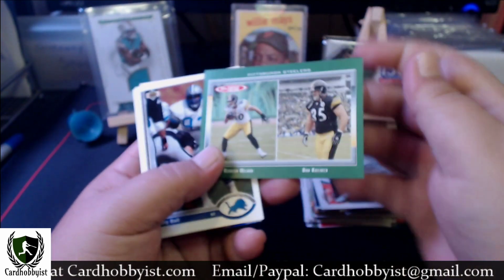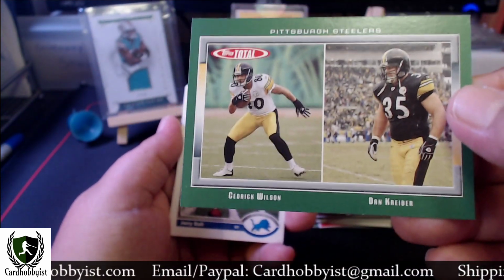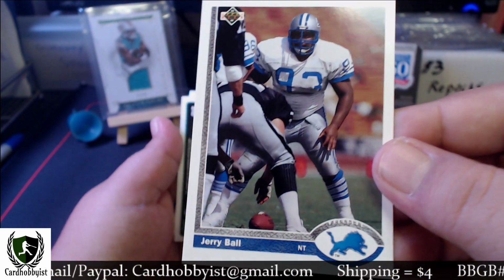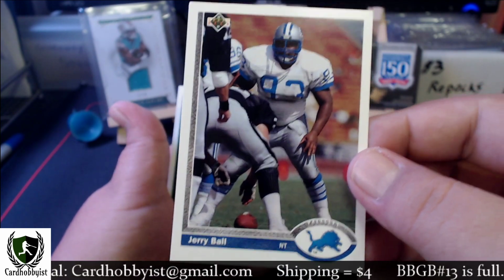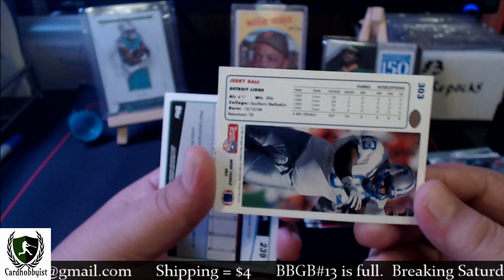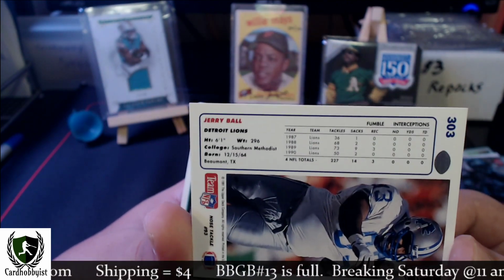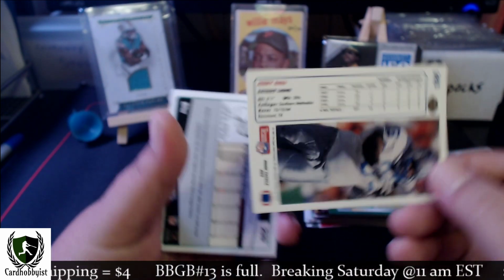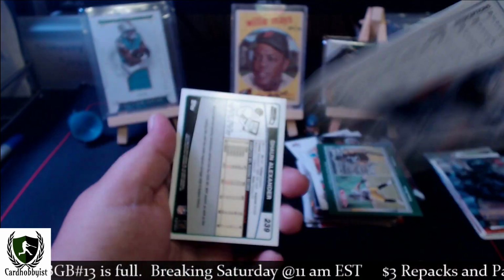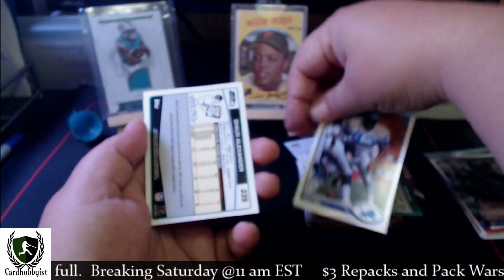We got a Dan Kreider and Cedric Wilson, Topps Total. Jerry Ball, that guy was a very, very big mass of humanity. See what they have his weight listed as here. 296. I think that's a little bit under, I'd guess, for Jerry Ball. This guy became a mass of humanity.